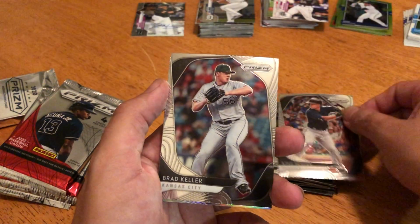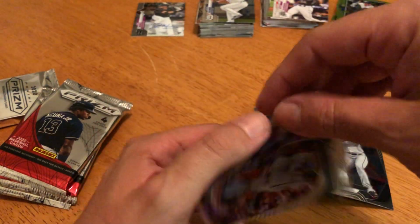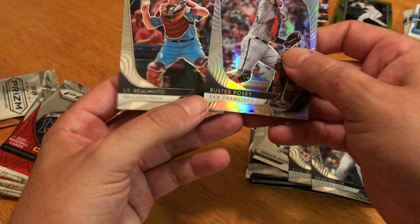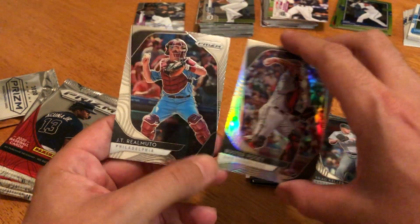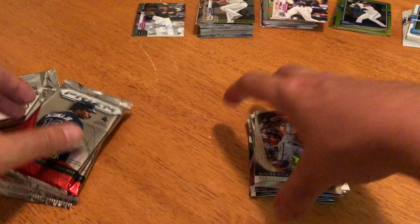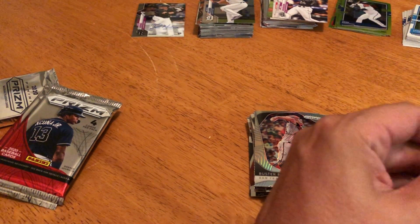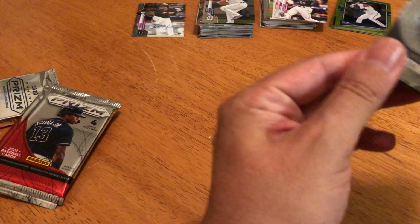Seattle Mariners, Brad Keller. Oh, what is this? Buster Posey. Let's take a look at Buster Posey. Oh, followed by another catcher. Two great catchers, actually. JT Realmuto and Buster Posey. So that was good. If you're a big fan of catchers, that was a good find. I was actually looking for the Barry Bonds sign card.